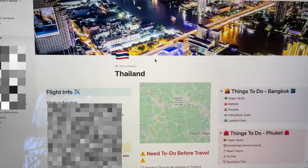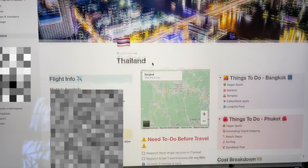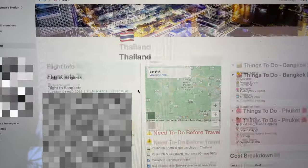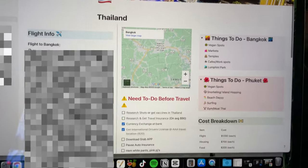Okay, so now I got all that stuff done. I'm gonna now go into my Notion and go through my pack and prep checklist that I worked on for about a week now. I'm actually gonna show y'all how I do my Notion template. So this is the main shebang for our Thailand itinerary, and I am very strategic and meticulous when it comes to this kind of stuff.